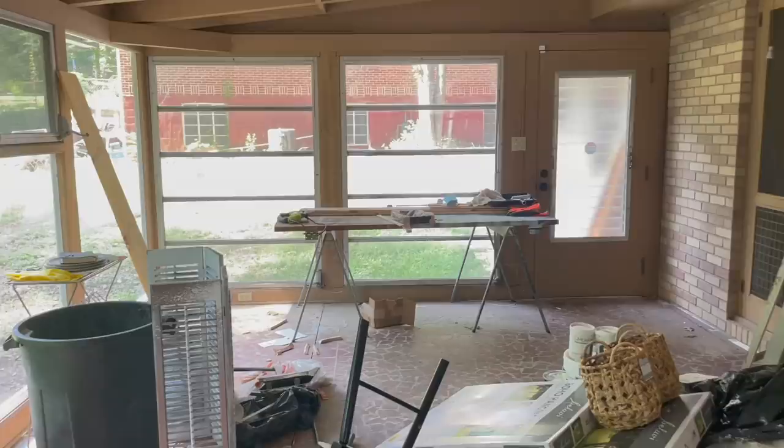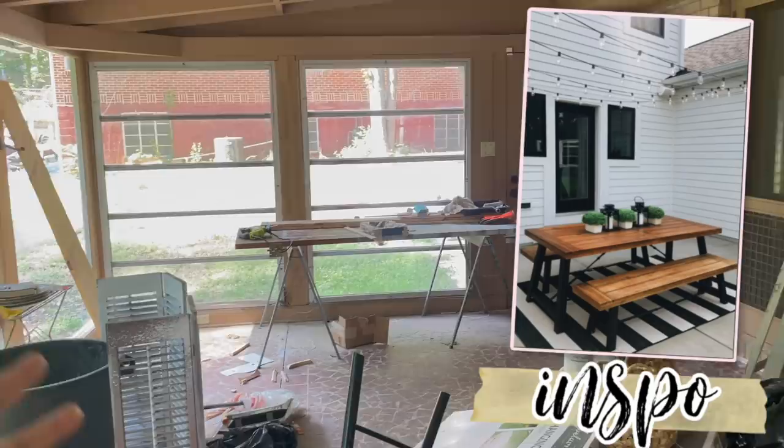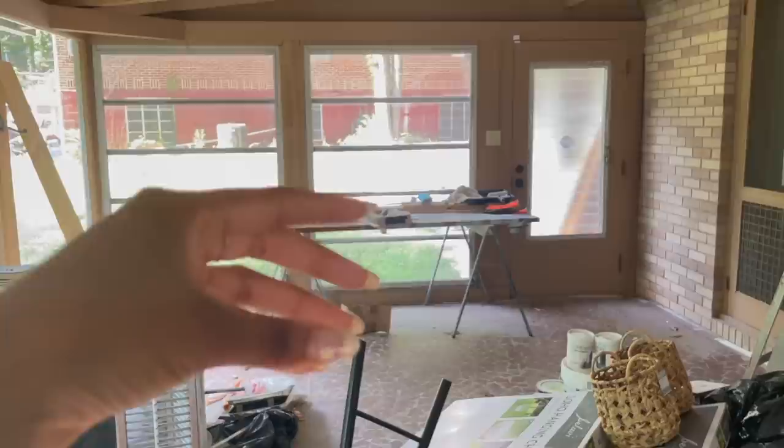Okay guys, so now for the plan. So over here there will be like a ceiling fan, and then right underneath I want a really long table big enough to fit 8 people. I want that to go there with chairs. So this will be like a secondary dining area.